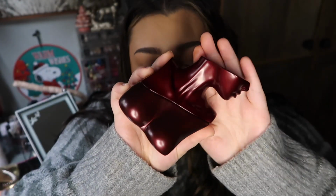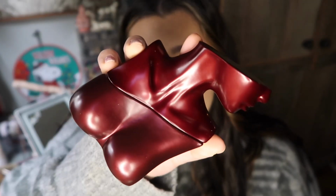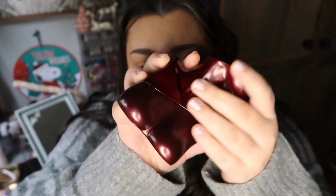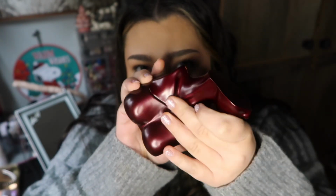Look at that red. It's so gorgeous, especially sitting beside the gold. Look how pretty that is. So beautiful. So I really love that packaging, and it has kind of like that magnetic closure to it. She's killing it with the packaging.